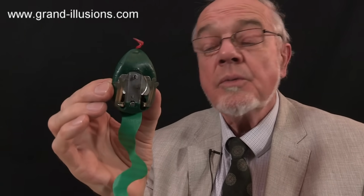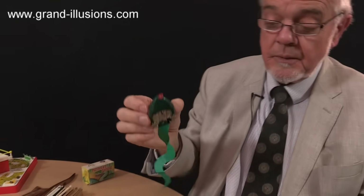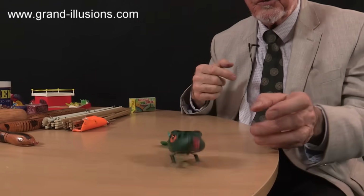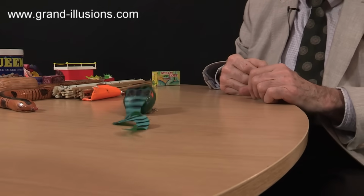Well, I've come across snakes that slither on the ground, and of course that wonderful desert snake, the sidewinder, which goes sideways. But feet? What do you think the action is? Well, I'll put it on the table and see what happens, shall we? This is a strange snake. Oh my goodness, it hops. That is totally bizarre.